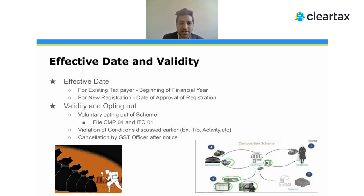The scheme is mentioned below, I'll talk about that as well. But if he does not want to opt out, he does not have to do anything. He'll continue to be a composition dealer. The validity of this is until you opt out of the scheme. For that you have to file CMP 04 and ITC 01. The ITC 01 is another important beneficial form if you are opting out.